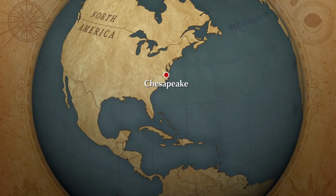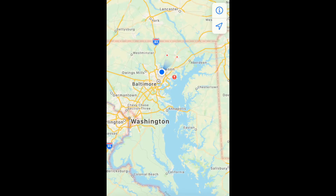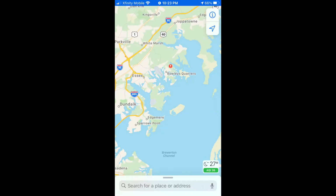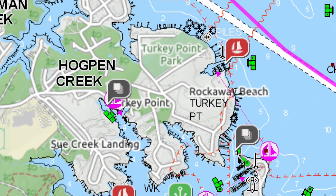A bit about where we're from. Baltimore, Maryland, which is considered the Middle Bay area. You have the Upper Bay and the Lower Bay. We hail out of Middle River. We sail in and out of Sue Creek and Frog Mortar Creek.